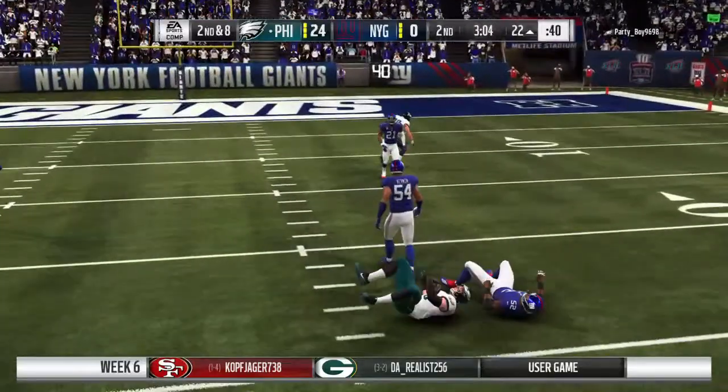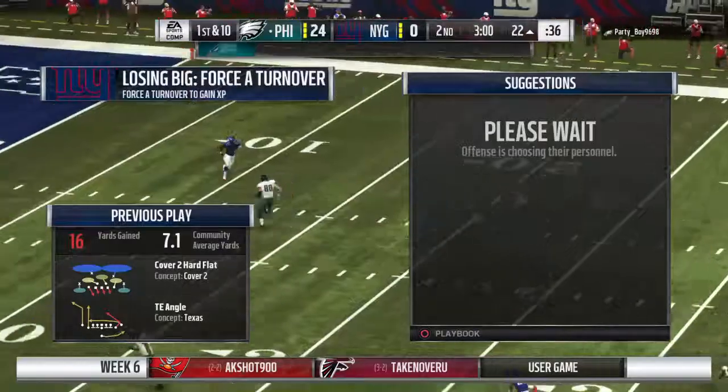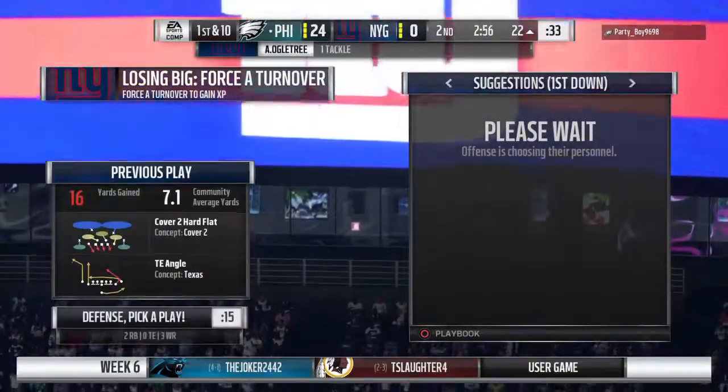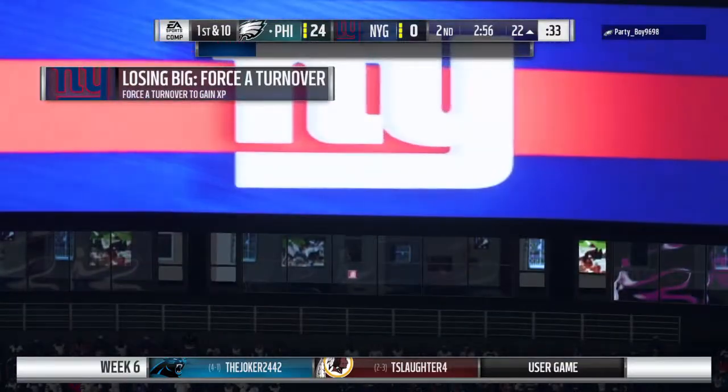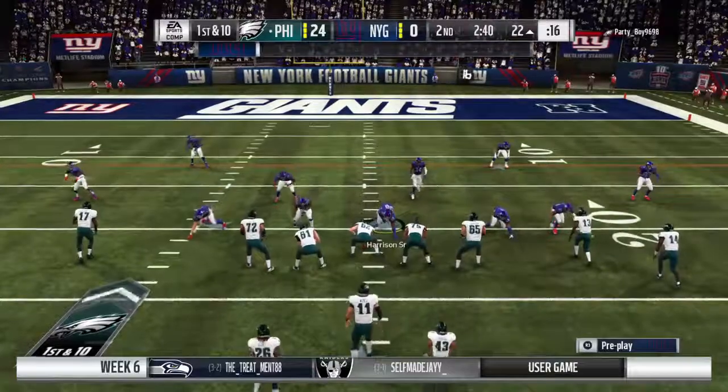And complete to Zach Ertz, and brought down, but not before they're inside the 25. His first catch, good for 16 and a first. Wentz now 6 of 10 in this first half. He's got his guys a first down here.